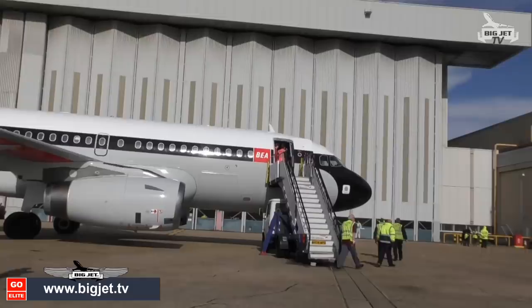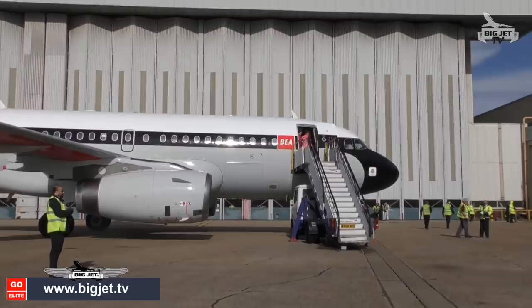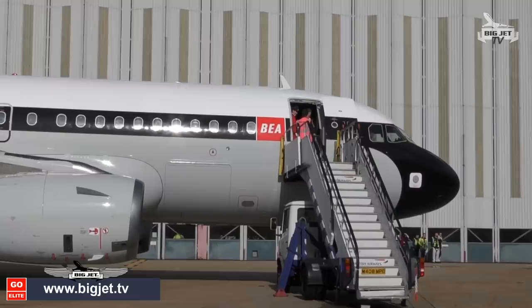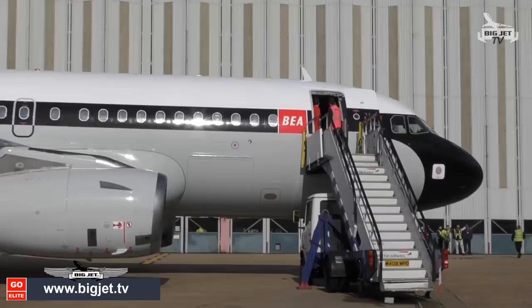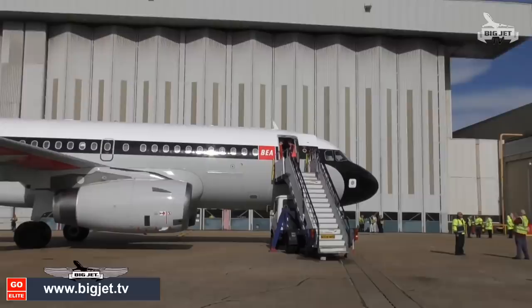Magic paint job, loving it. Proper retro. Nostalgic because she's parked up right outside the original hangars here at London Heathrow.